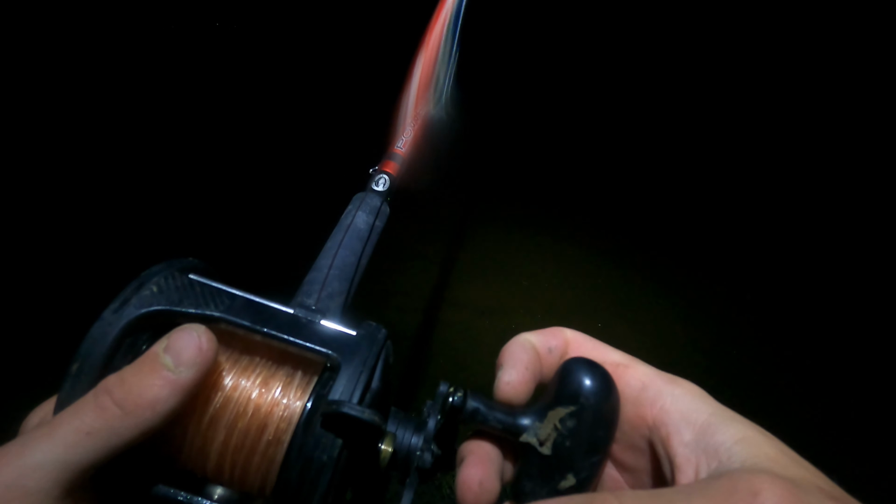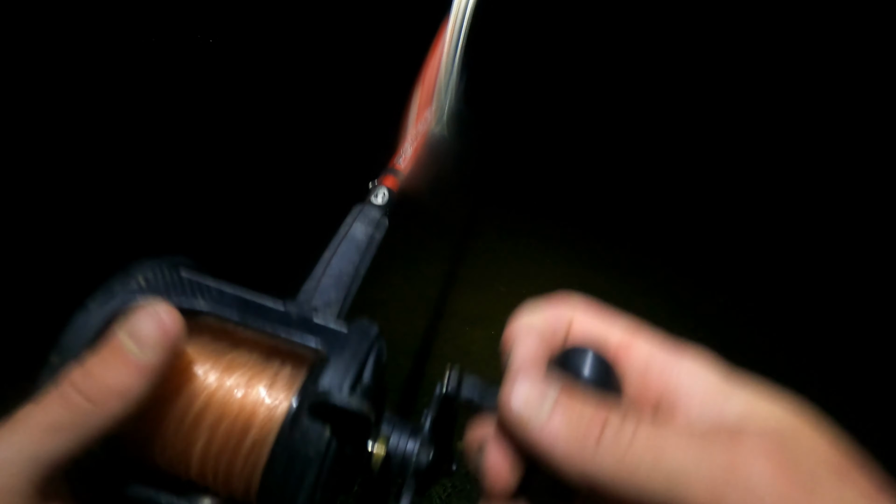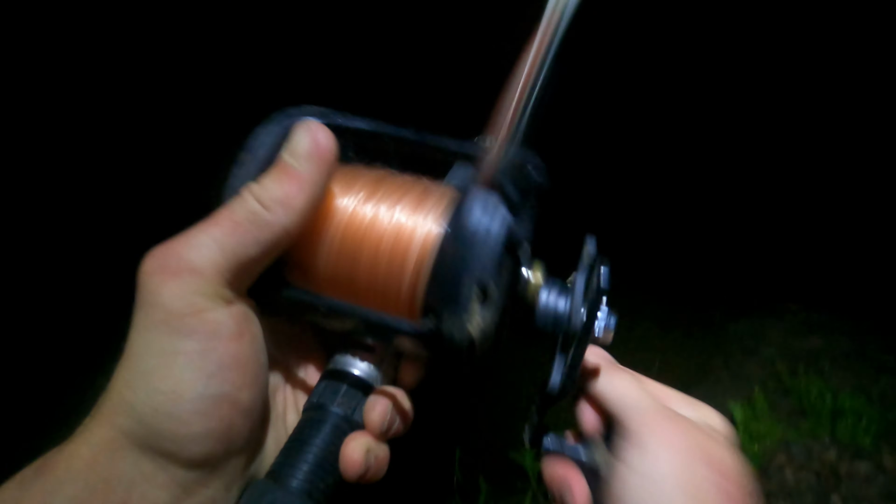Oh no, he's stuck. Come on, get out of there. Get out of there. Hey, he's still on there. Whatever it is. He's on a snag. Come on, get off of there. Yeah, he's still on there. There he goes. He's off. He's off the snag.